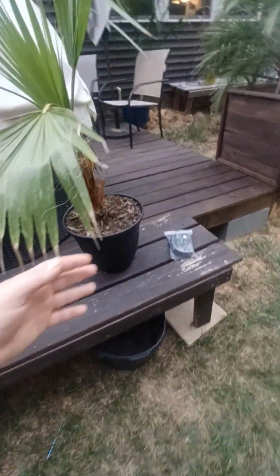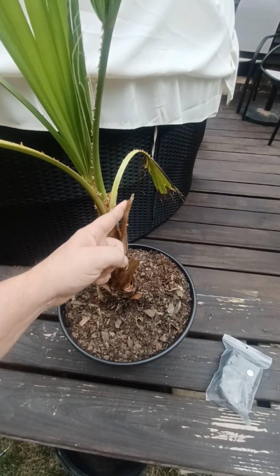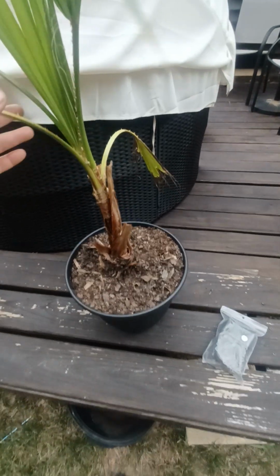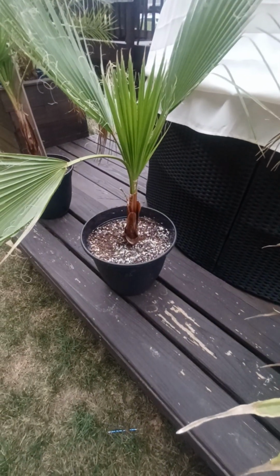But this one here, like I said, I've had it since Christmas. This was the baby spear on that, and you can see how much growth it's done. And just at 6 months, its trunk was very, very small, smaller than this one was.